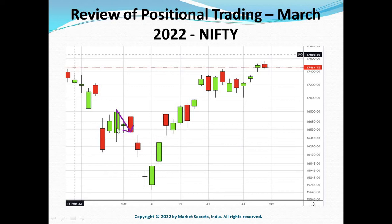So after our entry, price almost hit the target 2 on the same day, but then it opened lower the next day and then went on to hit our trailing stop loss placed at target 1. We exited this trade with small profits, but after that price started going down and it then gapped down and denied a short entry. So while going down, the price gapped down and it denied a short side entry.